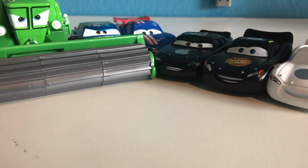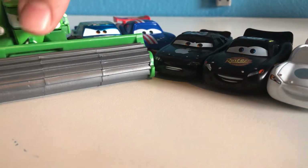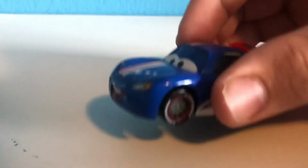There's also some stuff like, I'm sure there's like Andy Gearstone and all that. So today we're going to be taking a look at, as I said, 6 factory customs which I acquired from late May to early June. And we're going to start that off with, let's move the rest out of the way. Start off with USA McQueen.